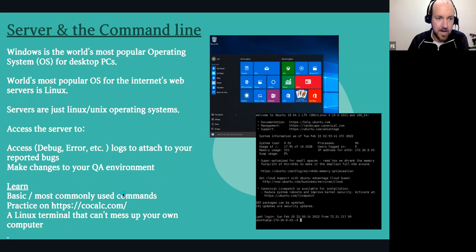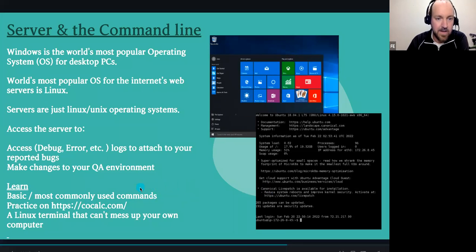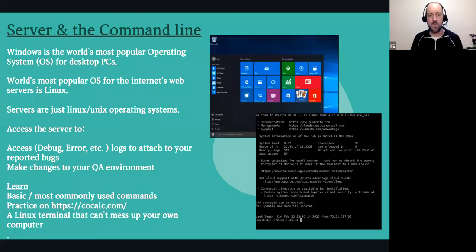And so you can see here, I have a little learn area. So learn the basic, most commonly used commands. And so you don't have to set up your own server, for instance, here this is Ubuntu, it's a flavor essentially of Linux. You could practice on this site right here, cocalc.com, and it's basically a Linux terminal. They can't mess up your own computer. So if you wanted to go in there, you can run commands or learn commands online.